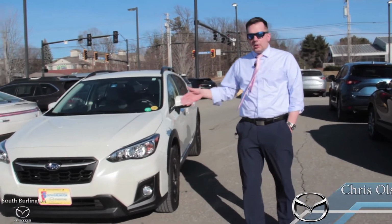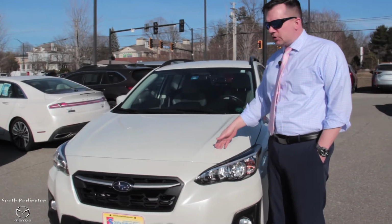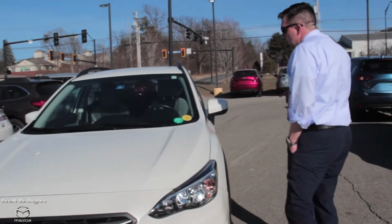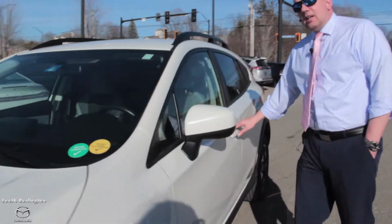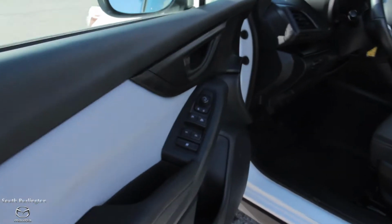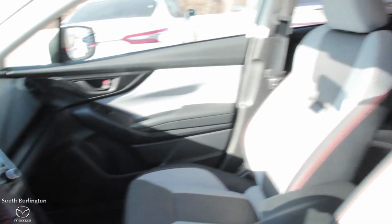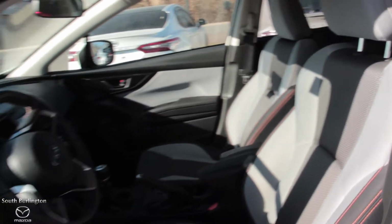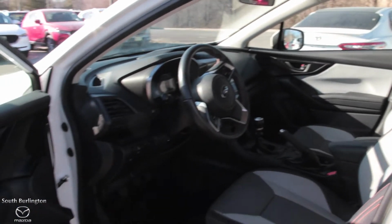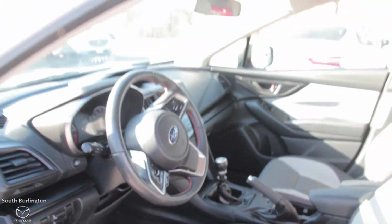I wanted to show you a little unique car today. This is a 2018 Subaru Crosstrek in crystal pearl white. What makes this car a little bit unique is that it's a 6-speed manual transmission, and it's a premium package to boot. So that means it has heated seats to keep yourself warm in the wintertime. It includes the Subaru Starlink system. That means Android Auto or Apple CarPlay, keeping you safe on the road and keeping your hands on the wheel.